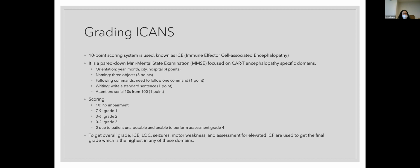The patient is asked some orientation questions, the year, month, city, and hospital name, which gets them up to 4 points. They are asked to name 3 objects. They're asked to follow commands, and they just need to follow one single command. It's just 1 point. And then writing, they're asked to write a standard, grammatically correct sentence. And then attention, they're just asked to do serial 10s from 100. So it's not meant to be tricky. It's just, is the patient fully with it or not?